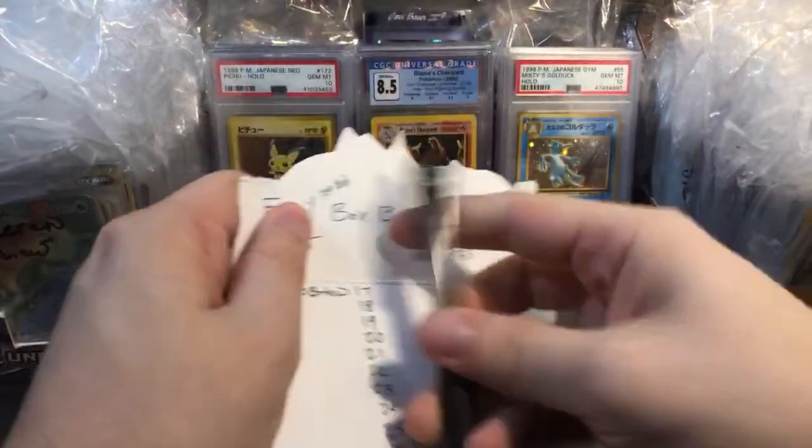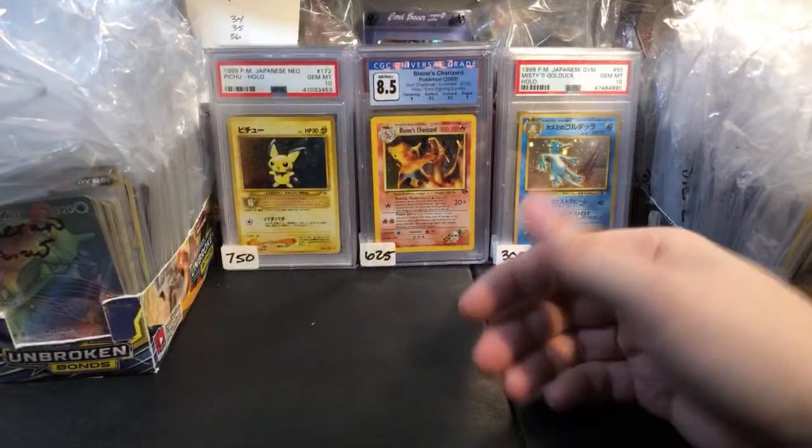It was really nice out today. Yeah, it was kind of nice out. It was nice out where I live.